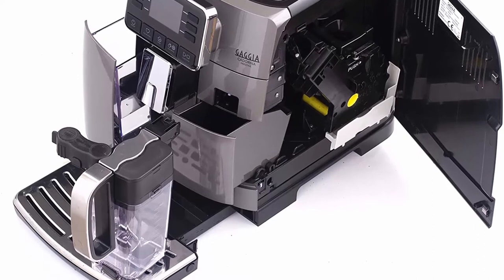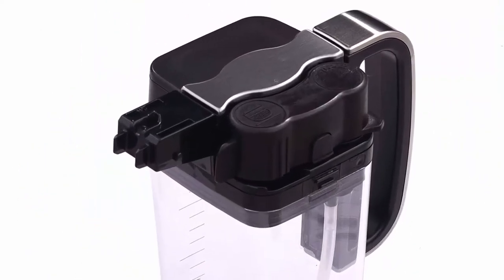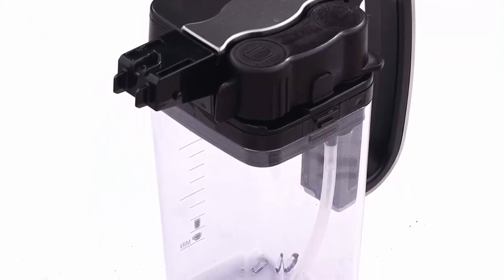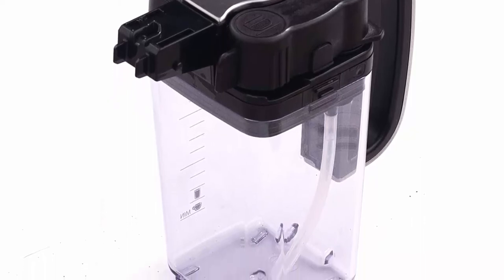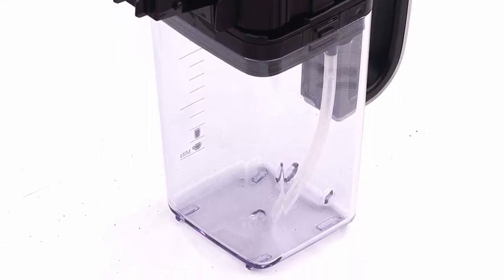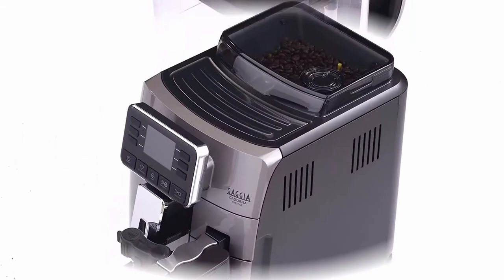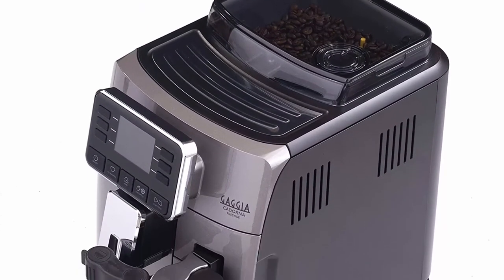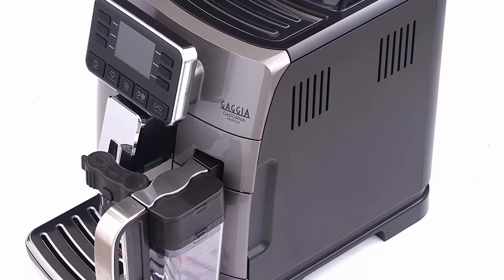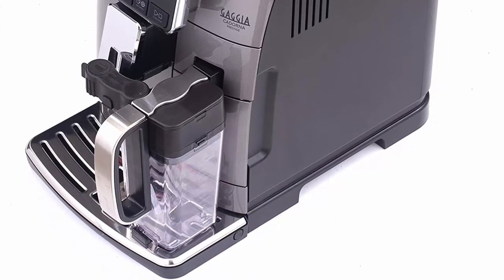4 user profiles: create up to 4 user profiles on the Cadorna Plus and save your favorite drinks for everyday consistency. Intuitive user interface: a full-color TFT display allows you to scroll through 14 specialty beverages with backlit buttons and experiment with a number of customizable settings to build your favorite barista-style beverage. 1 year hassle-free warranty handled by Gaggia directly. Included components: espresso machine, milk carafe, group lubricant, grinder adjustment scoop, water filter, water hardness test strip.